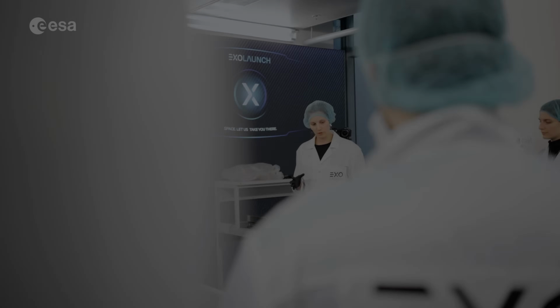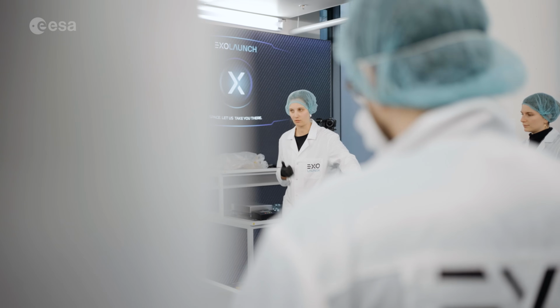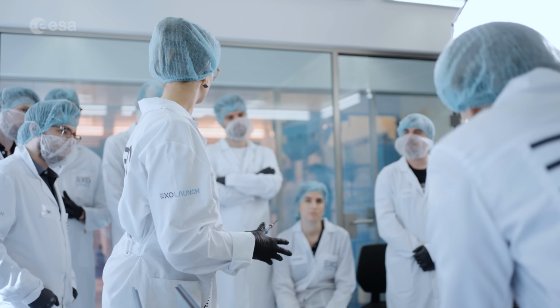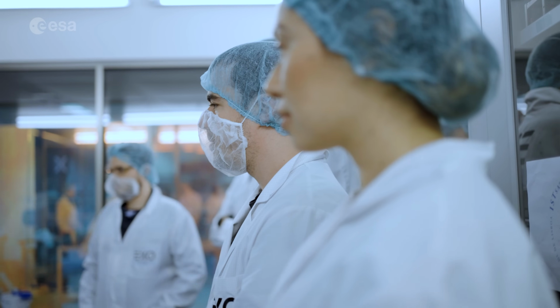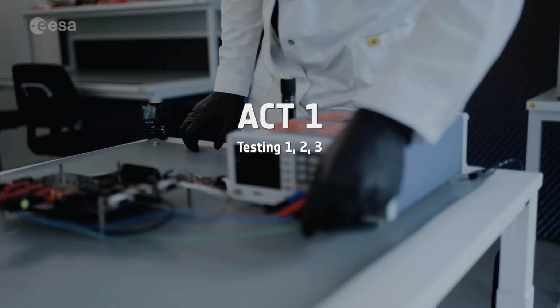We have different configurations. The end starts with Nadine. I'm Nadine. I'm a mission manager here at Exolaunch, and we're an integrator, so we help people catch a ride to space, basically. And as a mission manager, I'm getting assigned customers, and I'm helping them to get ready for that launch. Act 1. Testing 1, 2, 3.